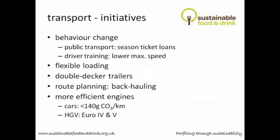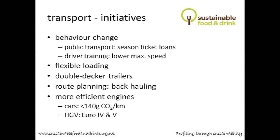And the sort of initiatives that are being pursued are again quite varied, from behavior change, which, for example, for the Co-op includes season ticket loans, which they've doubled, and I think in 2009 they made over £200,000 worth of loans available to their staff. To driver training, where delivery drivers are taught how to drive smoothly, efficiently, and at lower maximum speeds.